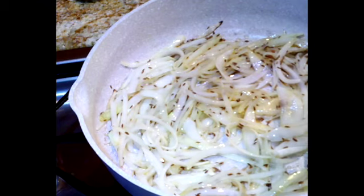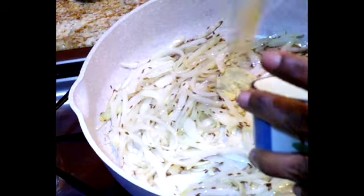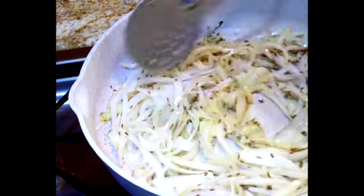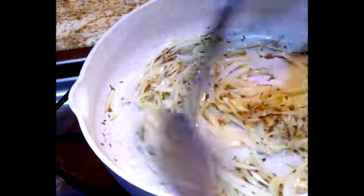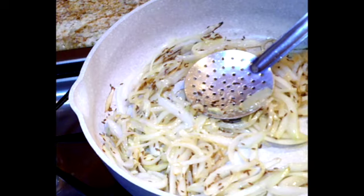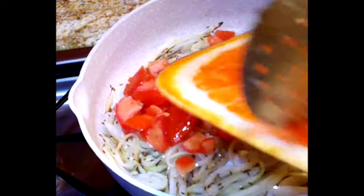The onions are sufficiently brown, so I'm going to add 2 tablespoons of ginger garlic paste, and as I've said, you could use the powder if you don't have the paste. So let's give it a little toss. The onion and the ginger garlic are cooked a little bit, and I'm going to add the tomatoes.